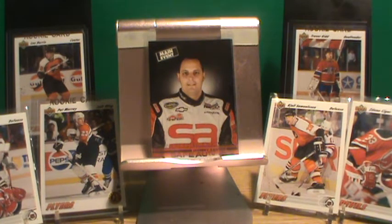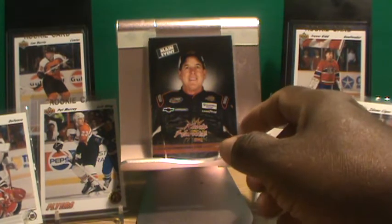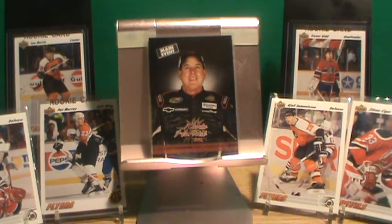I bet you had a lot of people messing with him when he was younger. Card 52, with a last name like that. You probably had to have some tough skin to deal with a last name like that. Okay.